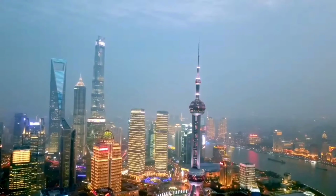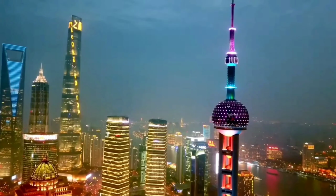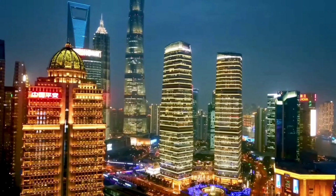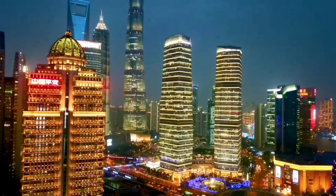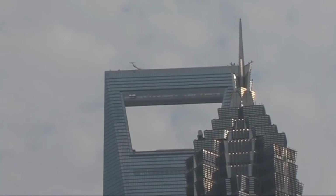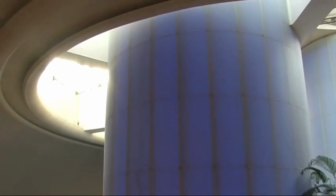This 468-meter-tall tower is the world's 6th tallest TV and radio tower and China's 2nd tallest. However, it is the Oriental Pearl Tower's unique architectural design that makes it one of the most appealing places in the world. 3 7-meter-wide slanting stanchions support its base.